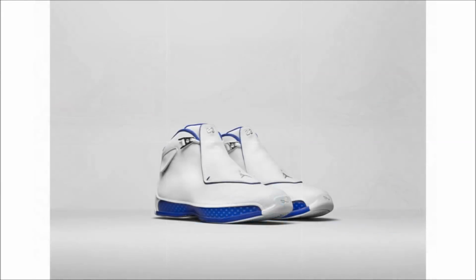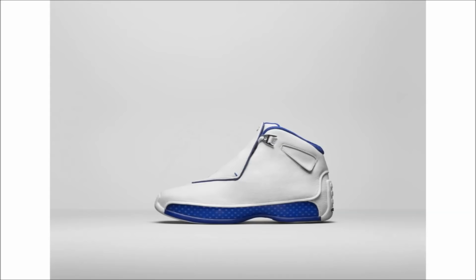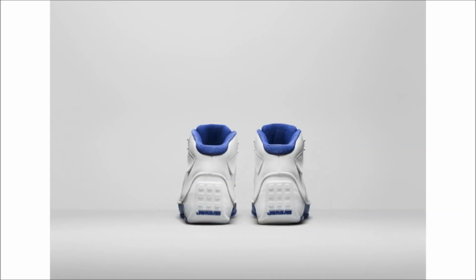Let's start with a quick look at the official images of the Air Jordan 18 OG Sport Royal, which is retroing solo for the first time. The Air Jordan 18 comes dressed in white, metallic silver, and Sport Royal, and the shoe's original tooling remains, but the leather has been upgraded. Look for these to release on January 22nd.